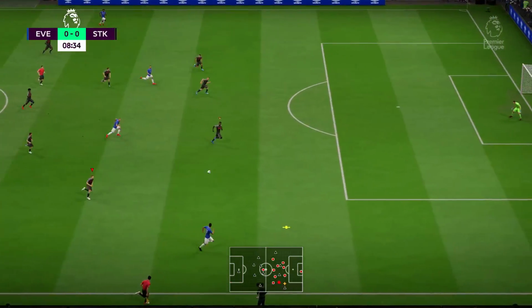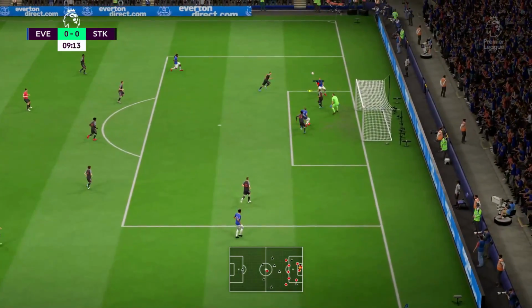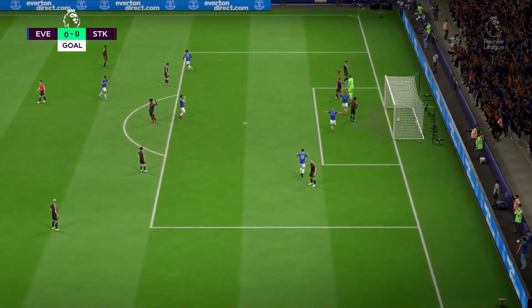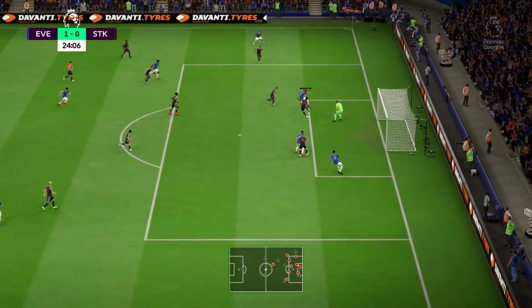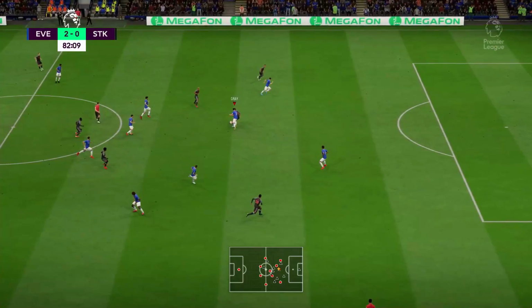Final game is against Everton. 9 minutes in, they're coming down the wing. They're going to cross it in, and on the volley, they put that past Butland, making it 1-0 to Everton. Then in the 24th minute, once again on the wing, they're crossing this in and almost the same spot. Once again on the volley, they make it 2-0.